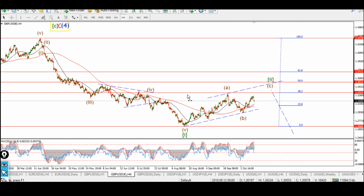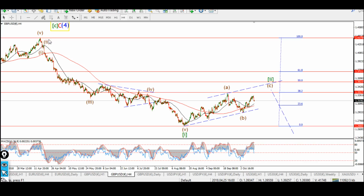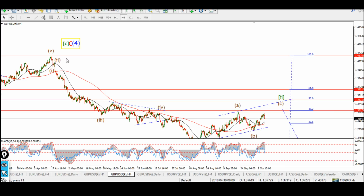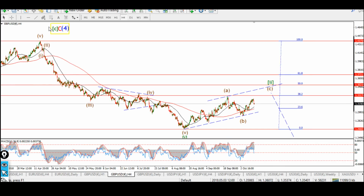Again, pound dollar is the same kind of setup. A very large degree 4th wave combination that completed up here at the 143 level way back in April, and off that level we were looking for 5 waves down and 3 waves up. So we've got a very large impulse wave off the wave 4 correction, and we are pretty much confirmed to be running down in wave 5 now.